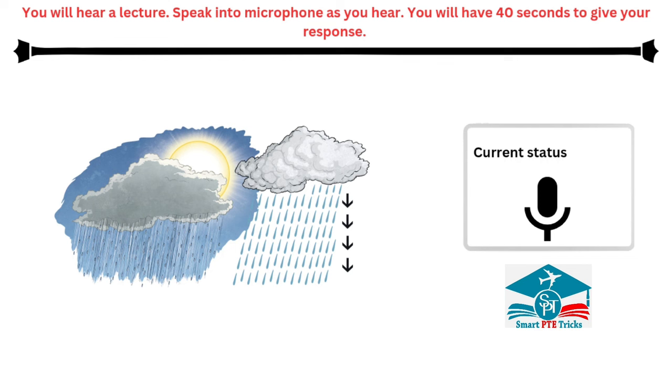Hail forms when ice crystals get blown upward inside of a cloud over and over. The ice will get bigger and bigger each time until it finally falls from the sky. Sleet is smaller than hail. Sleet falls in cold weather.